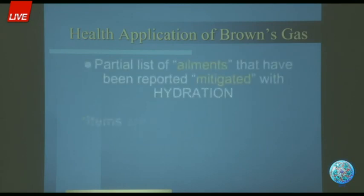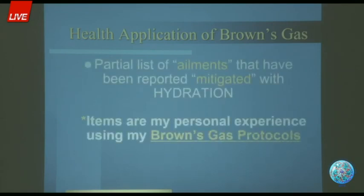Here's a partial list of the ailments that have been reported mitigated with hydration, and the items with the stars. I'm just going to go through these really quickly because I want to leave a bit of time for questions as well.